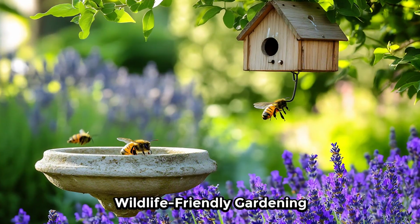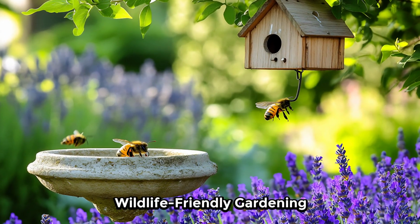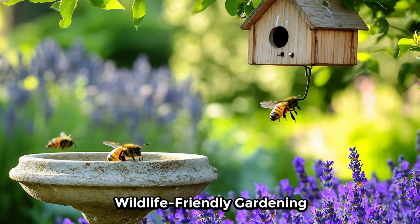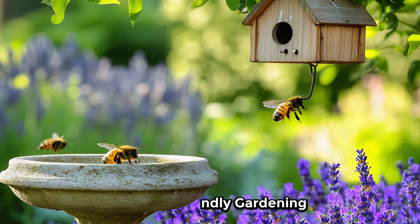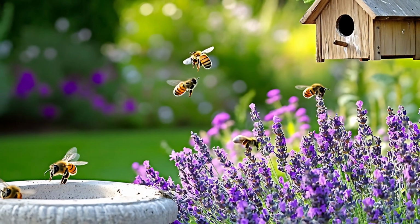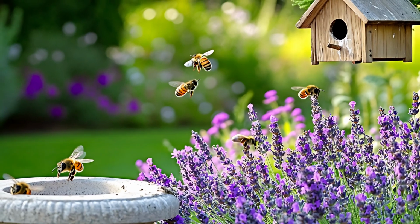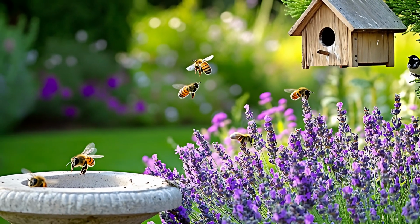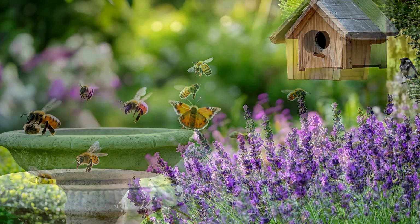A truly vintage-inspired garden is a sanctuary not just for people, but also for birds, bees, butterflies, and other beneficial creatures. Plant nectar-rich flowers such as foxgloves, echinacea, and lavender to attract pollinators. Provide birdhouses, butterfly shelters, and small log piles to encourage wildlife to make a home in your garden.